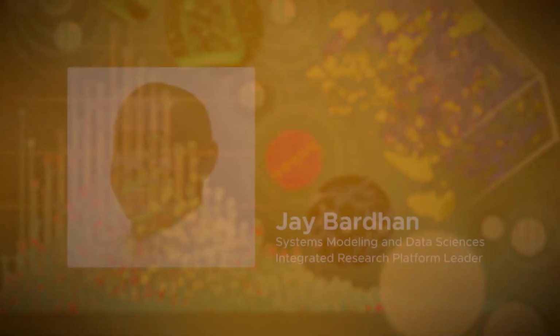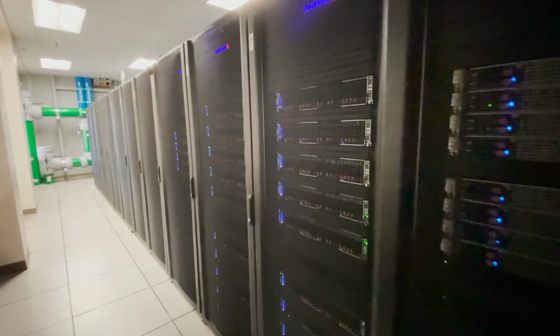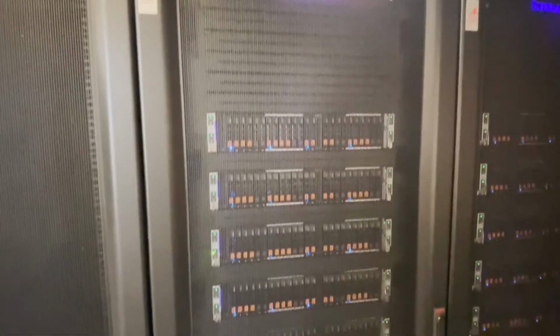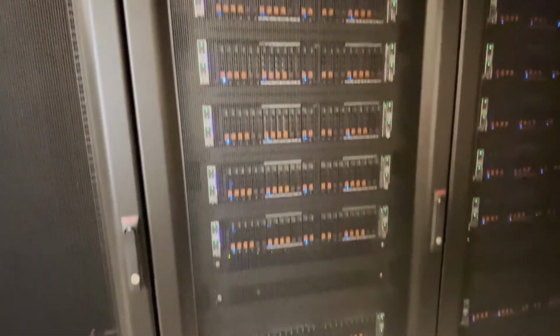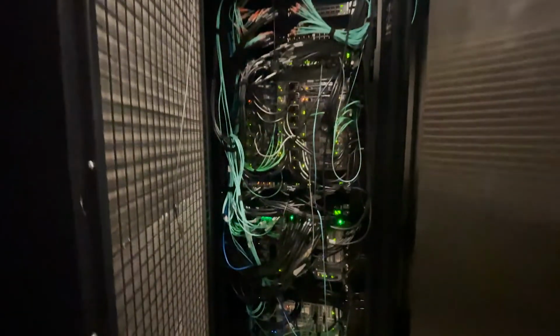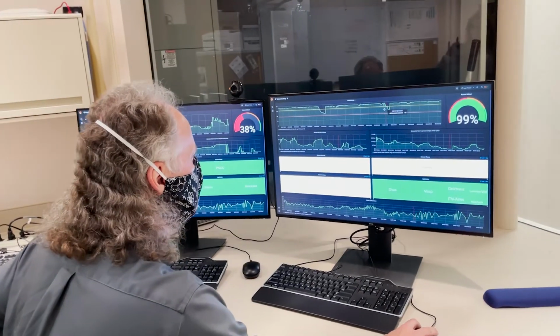I'm Jay Bardhan, lead scientist for the Systems Modeling and Data Sciences IRP. This is EMSL's newest supercomputer, Tahoma. Tahoma is a heterogeneous machine, meaning that it has two kinds of nodes. In addition to 140 traditional CPU-based nodes, it has an additional 24 nodes, each with two powerful GPUs and lots more memory and disk space.